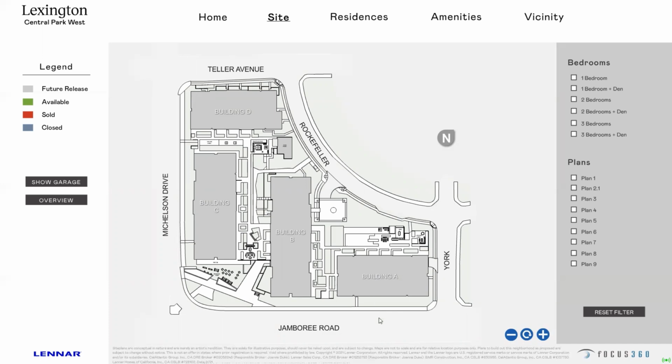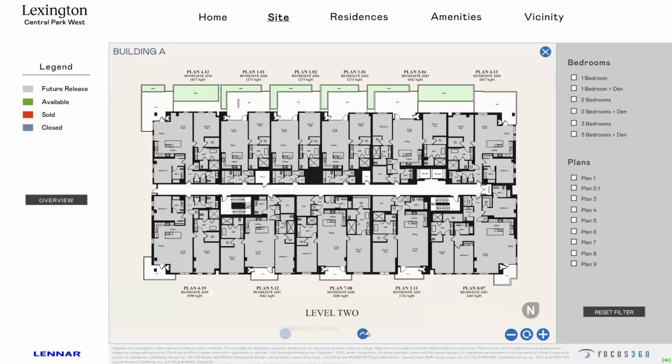So being off the Jamboree, you may hear a little bit from the street, but on the flip side, they have very nice views. You can look over the shopping center. You can see the mountains. It has very nice views. There is an exception in building A.